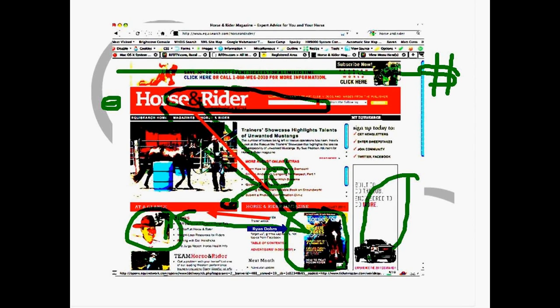Is red the only color? No. Look down here. You've got blues that work. You've got yellows that work. You want to stay away from grays, blacks. Here's a blue that draws your eye in. Obviously, red is one of the more predominant colors.